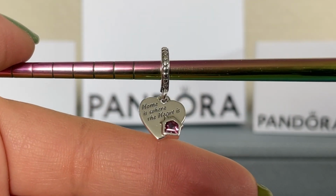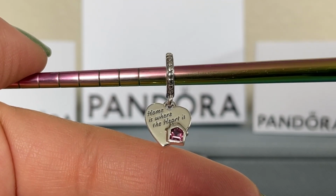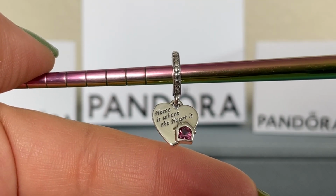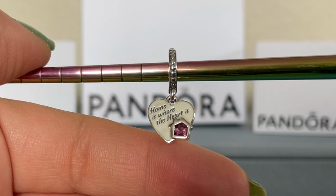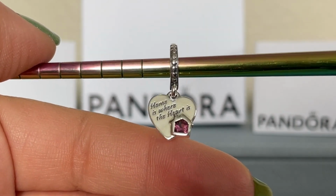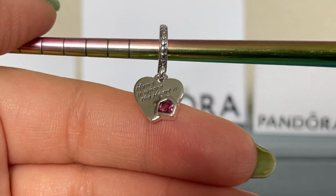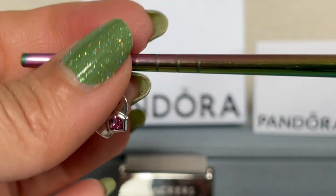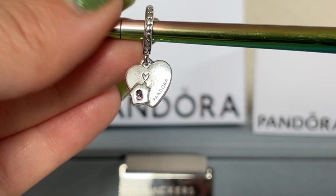It says home is where the heart is. Kind of slant it so the light isn't shining on it so you can see it. And it's got a little house with a little cerise colored CZ on there. Thin bail. And I just love this. But I have a ton of house charms, so I hadn't gotten it. But again, 50% off, you guys. This is when you get the things that you're like, maybe I don't need it.